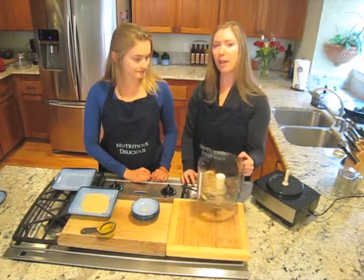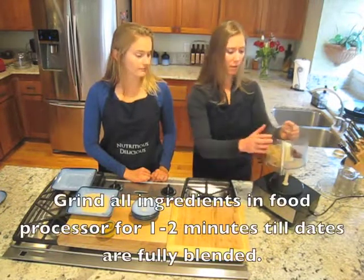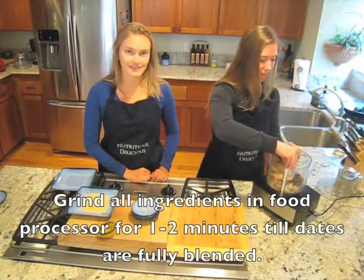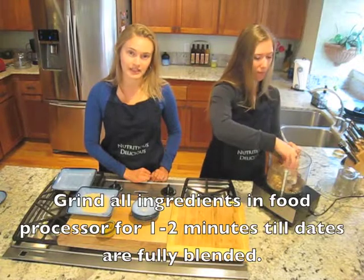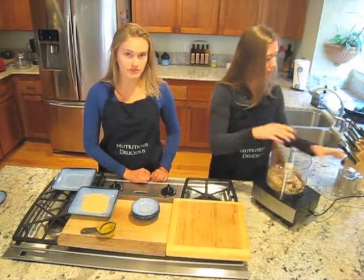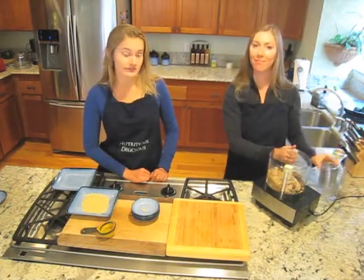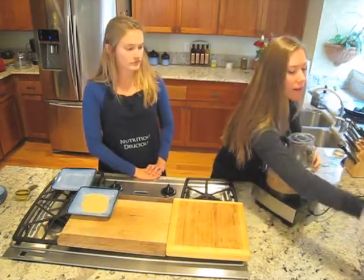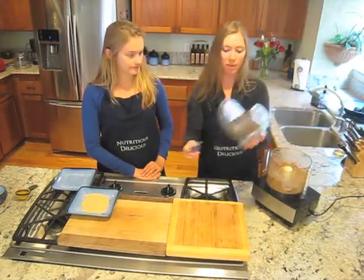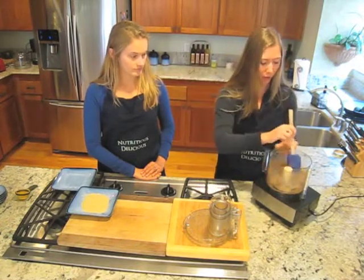So we're just going to grind all of this up in the food processor, and then we're ready to mix. I'm going to mix it for about a minute. It should be the consistency of cookie dough when you're done. So you may need to add a little bit more water, but start with a tablespoon and a half, and then increase it as you go. Okay, so this has a nice sticky texture. So it's perfect. We don't have to add any more water to it.